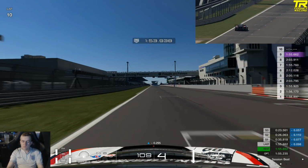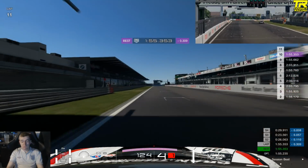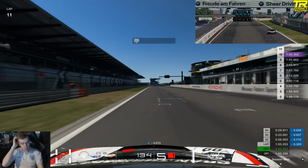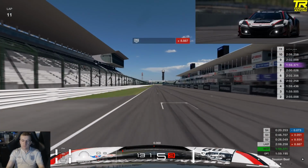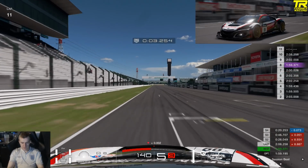So we accelerate towards the line now. We end up on 55.3, but our optimum is 55.235. Where again, we're in with the thick of it there. The vast majority of cars are around that, and then obviously the faster cars are breaking into the 54s. And as you saw by my optimums there, it was all towards the end, which is good because that's what we want.